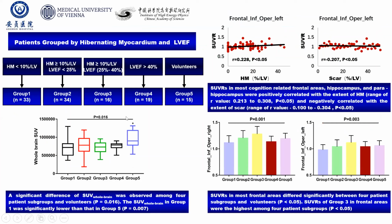So we did some study, and the patients were grouped by hibernating myocardium and ejection fraction into 5 groups. In the whole brain, SUV metabolism had a significant difference among different groups. And if a patient has severe heart failure and very low ejection fraction, the whole brain SUV is significantly lower than in volunteers. And we also did the regional SUVRs. We found that in most cognition-related frontal areas, hibernating myocardium was positively correlated with SUVR.